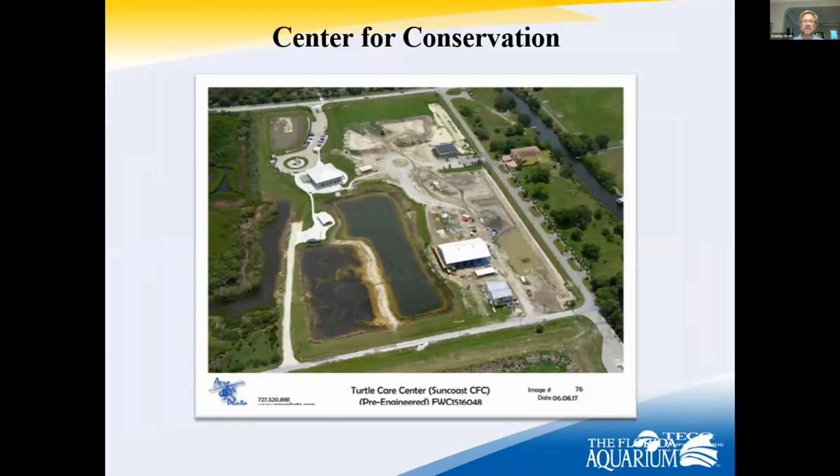Next slide. So this is the Center for Conservation. This is at the south end of the Florida Conservation Technology Center. And this is where our partners have their operations. So you see the large pond there, kind of right in the center of the screen. That is actually a saltwater pond, and it is hydrologically connected to a saltwater marsh that's just to the left of that. And then that's hydrologically connected to restoration areas that are connected to Newman Branch Creek.